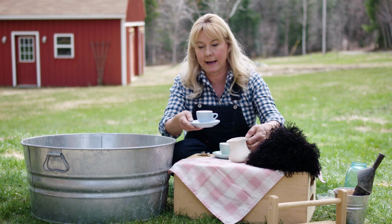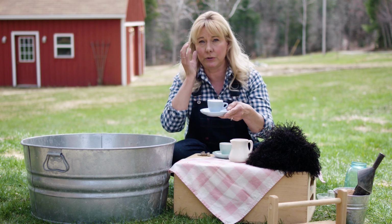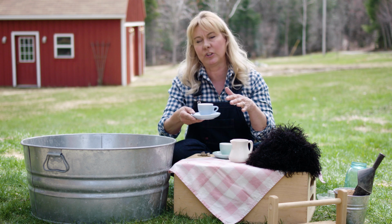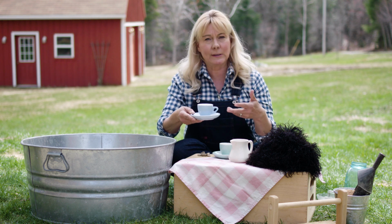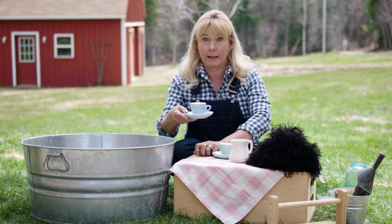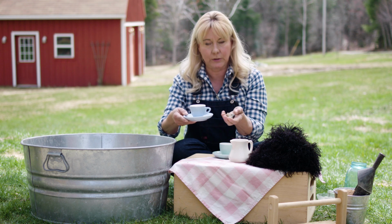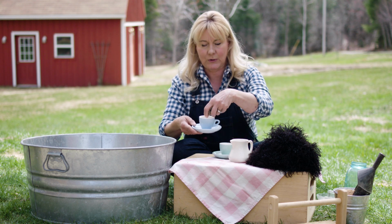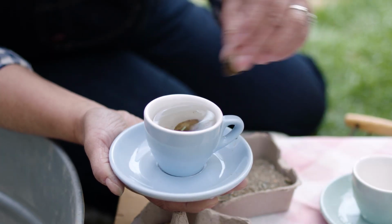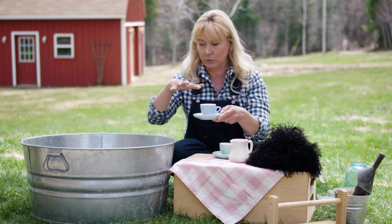You want the chicks to have room temperature water, so you do want to get the water set up well in advance of the chicks coming. You can add some sugar to it. Just gives them a little boost of energy after their long trip if they've been shipped, or you can add some electrolytes to it. And then you want to put some little rocks into the water. Chicks drown really easily, so if it's anything that's not really shallow, you want to put some little stones in, so in case they fall in, they won't drown.